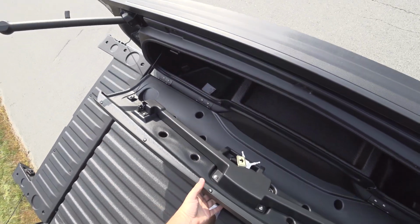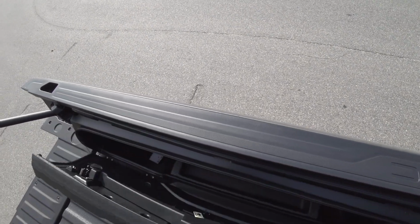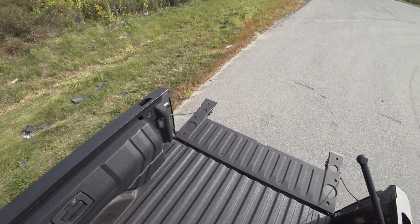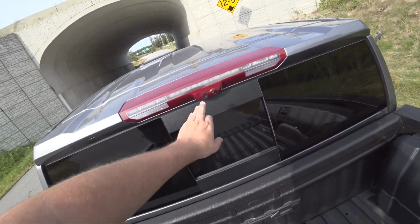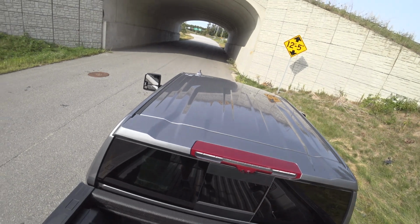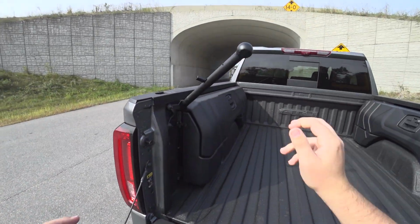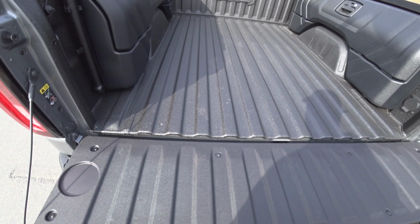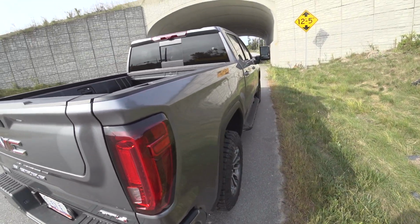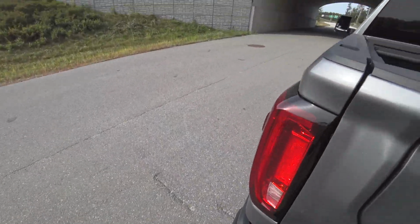Well, there's the keys for it. There we go. Now that you're back here, you can see your virtual rear view mirror right here, as well as your bed camera. Really nice truck. This one's basically as fully loaded as you can get in an AT4. Has the 6.2, all the GM accessories. Just overall, a wicked nice truck.